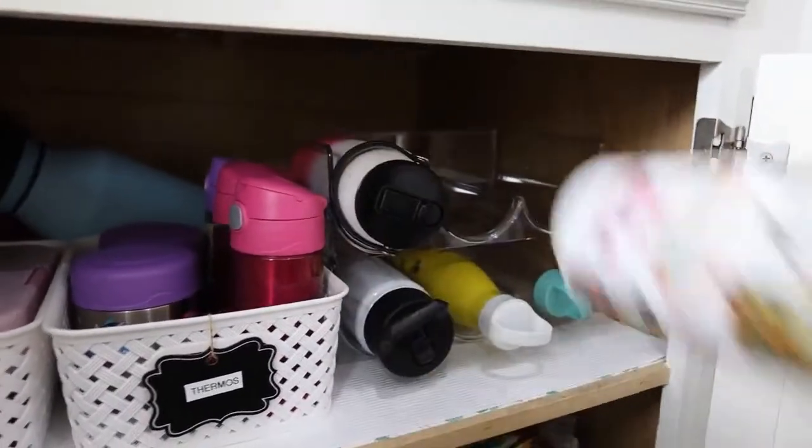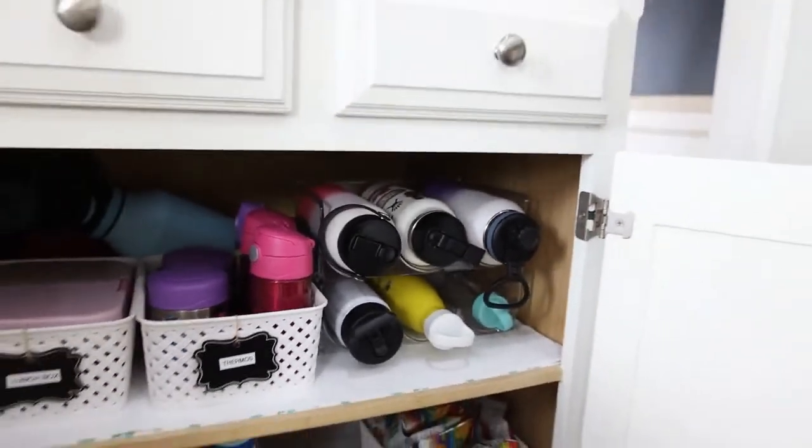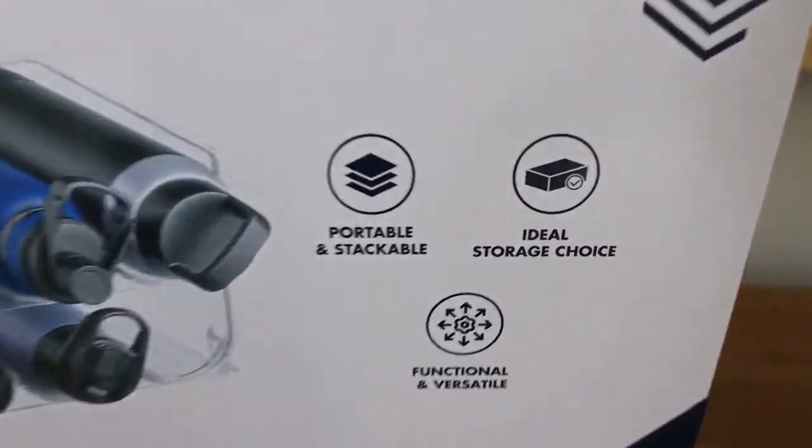And I also feel like it keeps us from having too many water bottles, because when it overfills, then they start stacking them up in front there. And I'm like, okay, maybe we need to go through our water bottles and get rid of the ones you guys aren't using anymore. But this has 5 stars on Amazon. So this is really nice if you're needing water bottle storage.